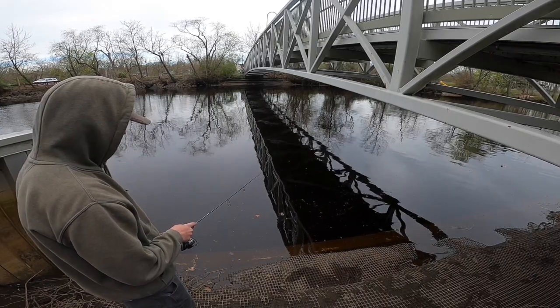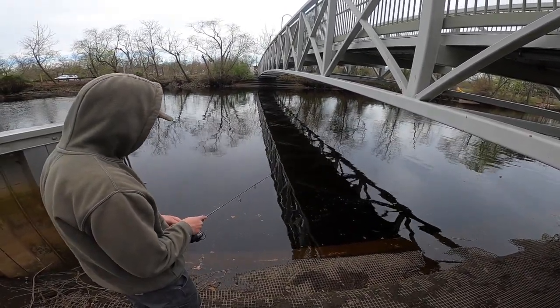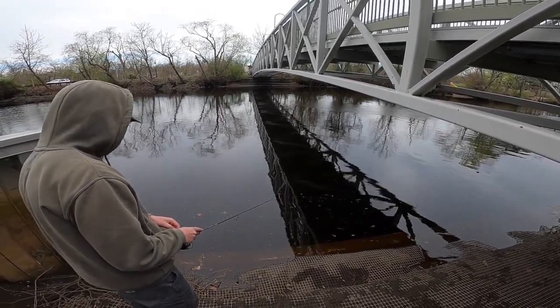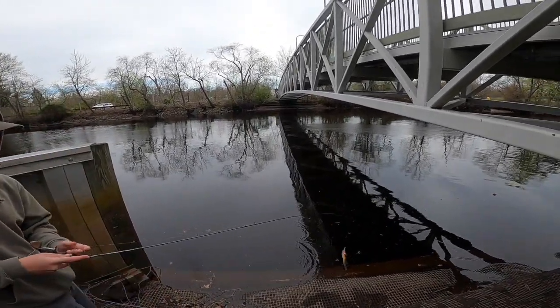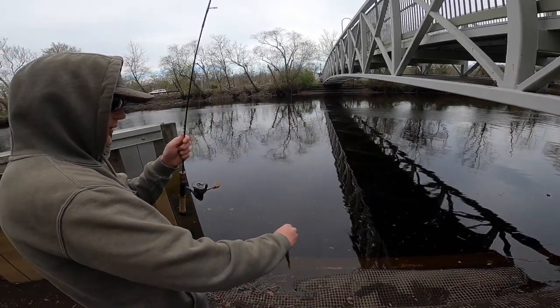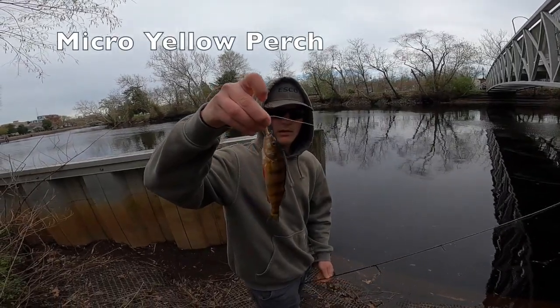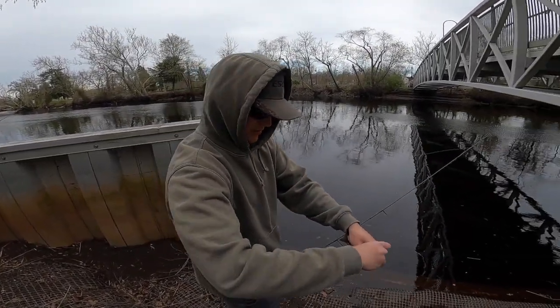Oh, there's a fish. They see him right when I get to this piling aside the bridge. Right in the shade? I don't know, but I can feel him hitting it down there. And there's the yellow perch we were just talking about. The yellow perch seem to be in this hole right here. And one thing to remember, everybody, with perch, if you find where the hole is, you're going to find a lot of perch. Perch really school up together.